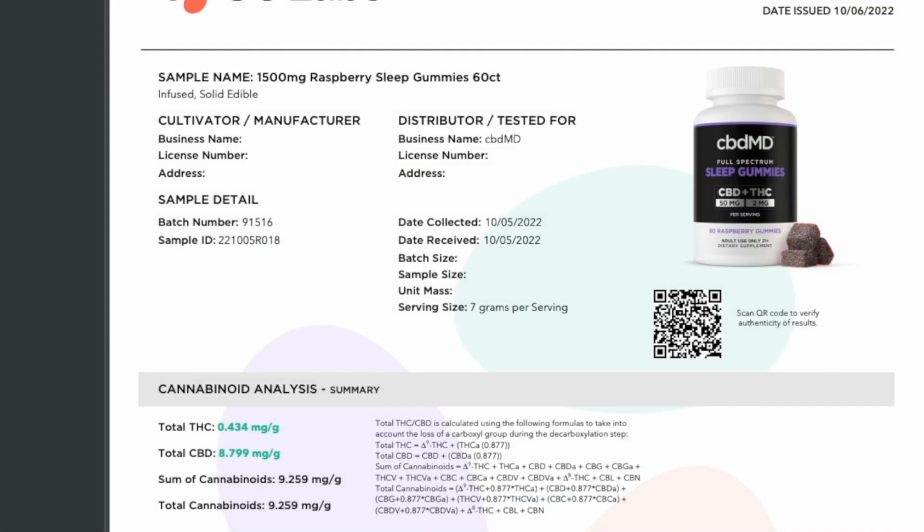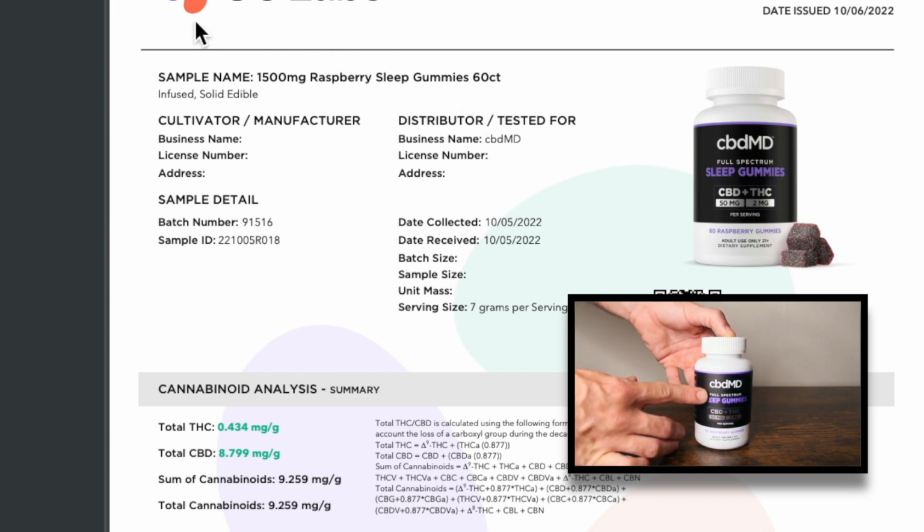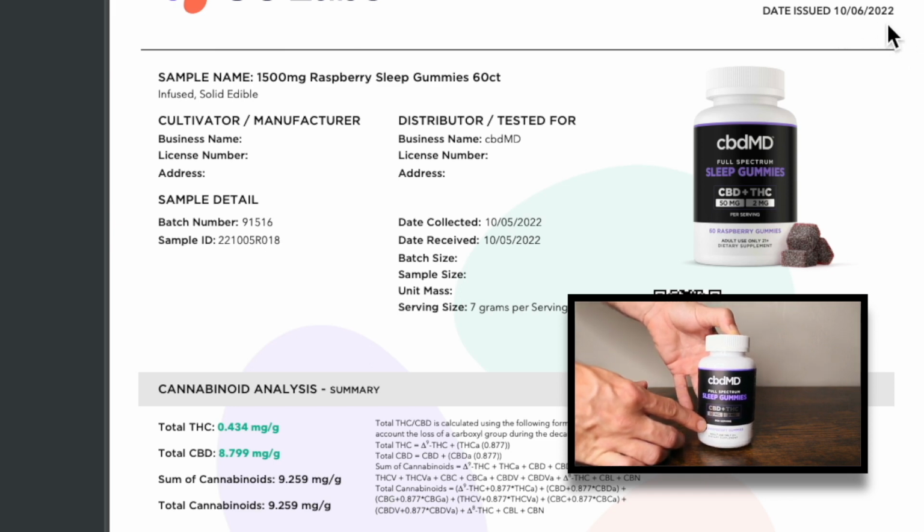In this part of our video, we're going to go over the third-party labs for cbdMD sleep gummies. The third-party labs are going to tell you everything that's in the product you're going to buy, as well as everything that it has been tested for. Starting with what we see on our page, these third-party labs were provided by SC Labs, and this is our certificate of analysis issued on this date here, as you see on your screen.